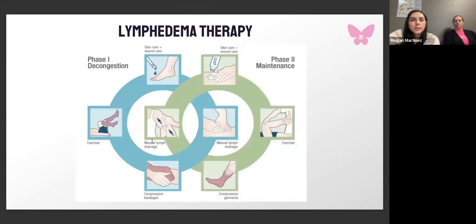So I wanted to show this picture because I thought it was important how lymphedema is an ongoing process. In phase one, we're doing decongestion and we're helping to reduce the size of the limb. But in phase two, you're also doing all the same things to maintain your current size. So I thought this was a really good picture to show that it just doesn't stop at phase one, and the work doesn't end after therapy.